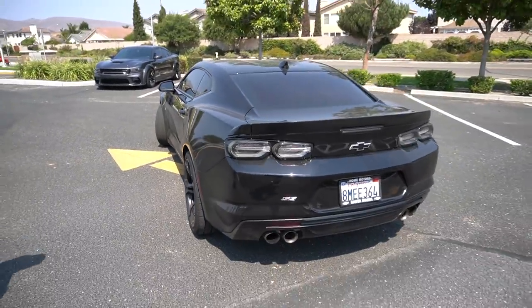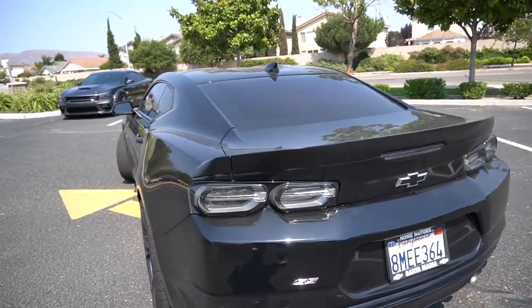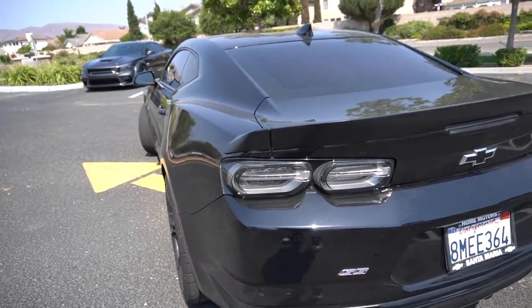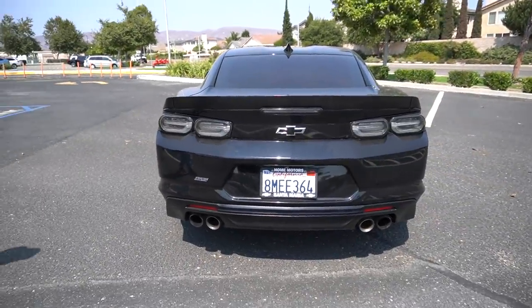Very beautiful car, if I do say so myself. Got the SS badge right there. Got the lights. Those look like, are those Euro lights? Yeah, the Euro lights. They come like that too? Yeah, came with the Euros. Came with the Euros. Hell yeah, that's hard.